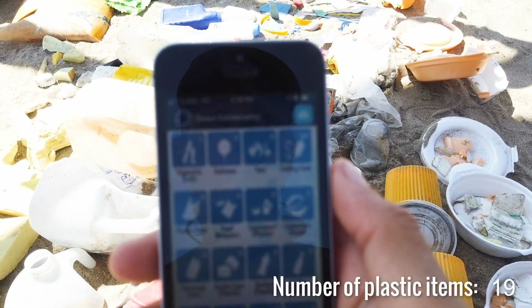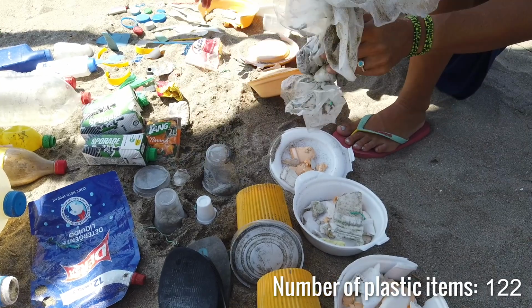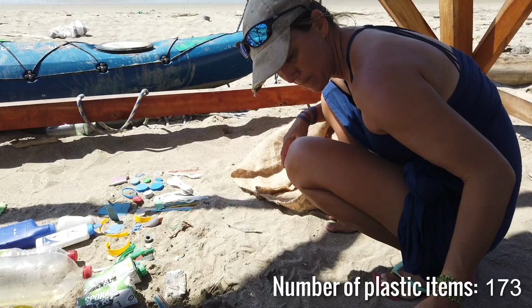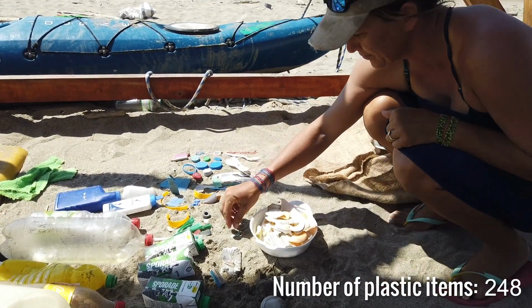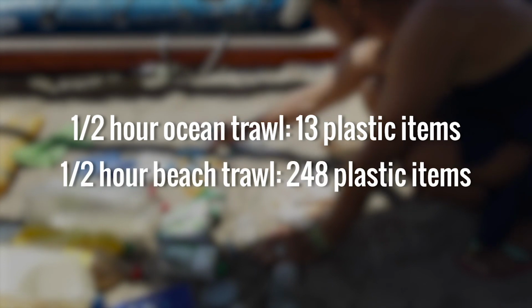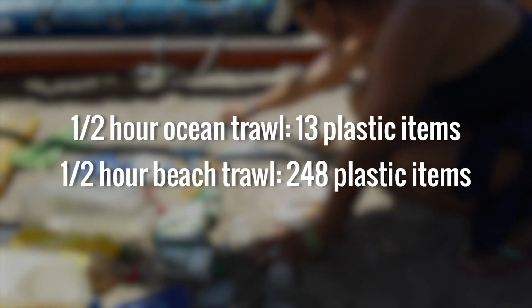Category is plastic bags. Three? Yeah. Eight containers, that was foam. Eight, yeah. Okay. We trawled the beach walking in a straight line for half an hour and we picked up 248 pieces of plastic trash. Wow, that is quite a lot.